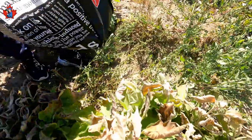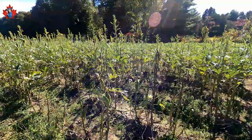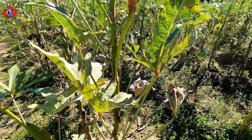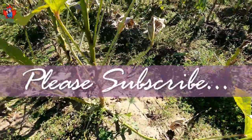The okra field is next. There are lots of okras, but they are too big, too old, and too hard. To find a young one, you really have to keep looking, but there are some young ones too.